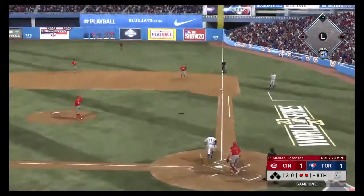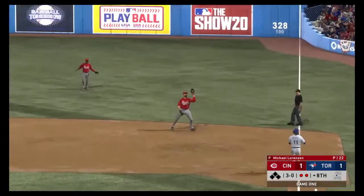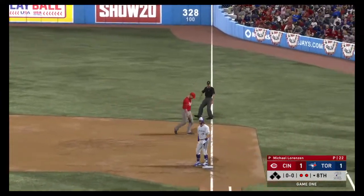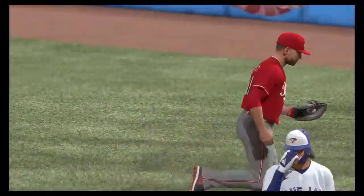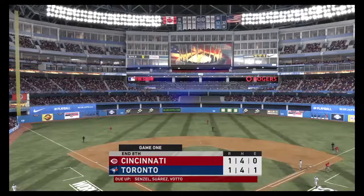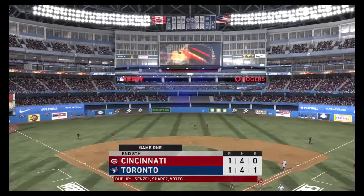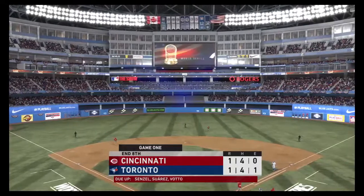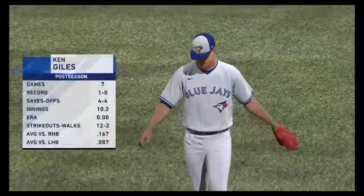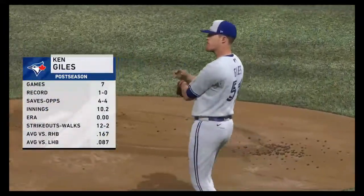Now that's popped up. Votto is there for it. And that retires the side. Blue Jays go down in order. Score remains deadlocked at 1. Ken Giles comes on now, and he's just hoping to keep this thing tied. No save opportunity here.